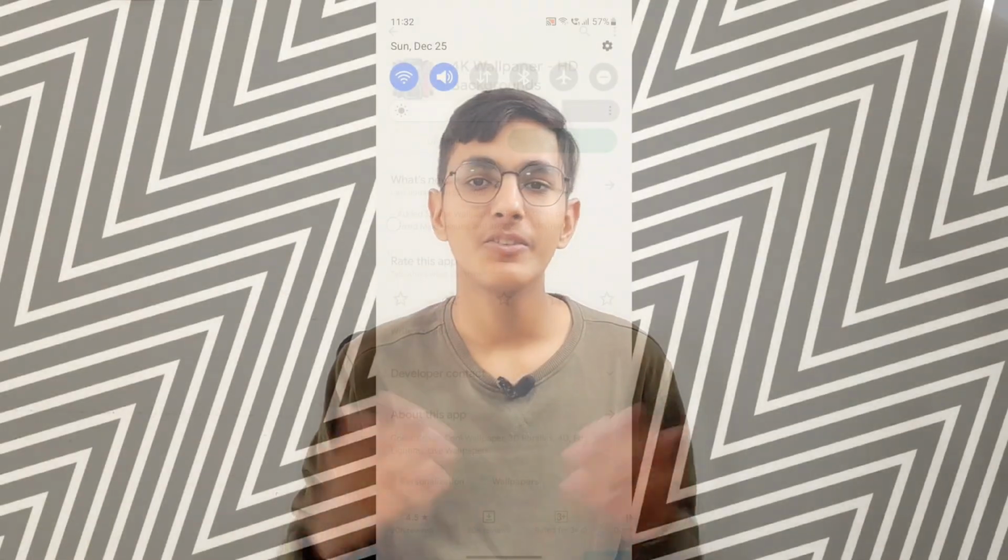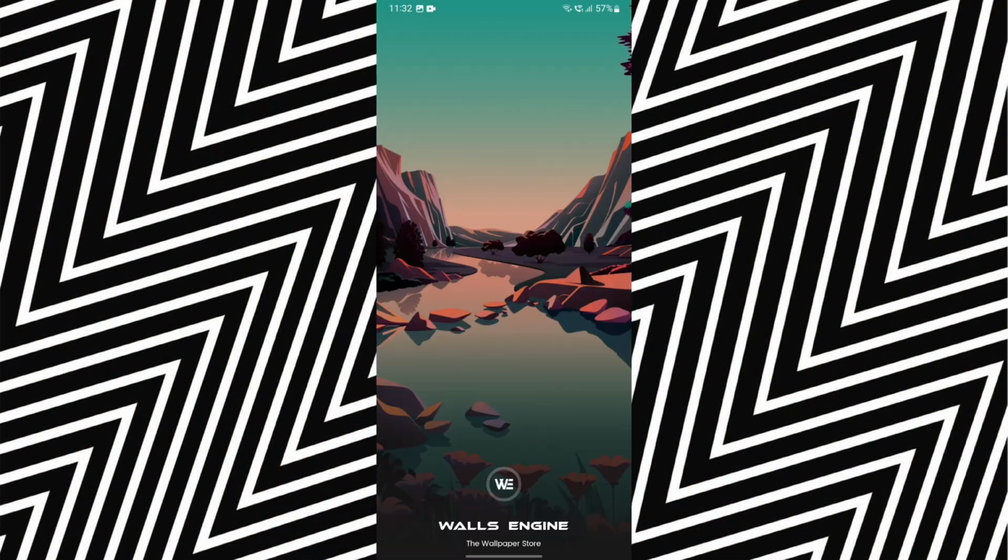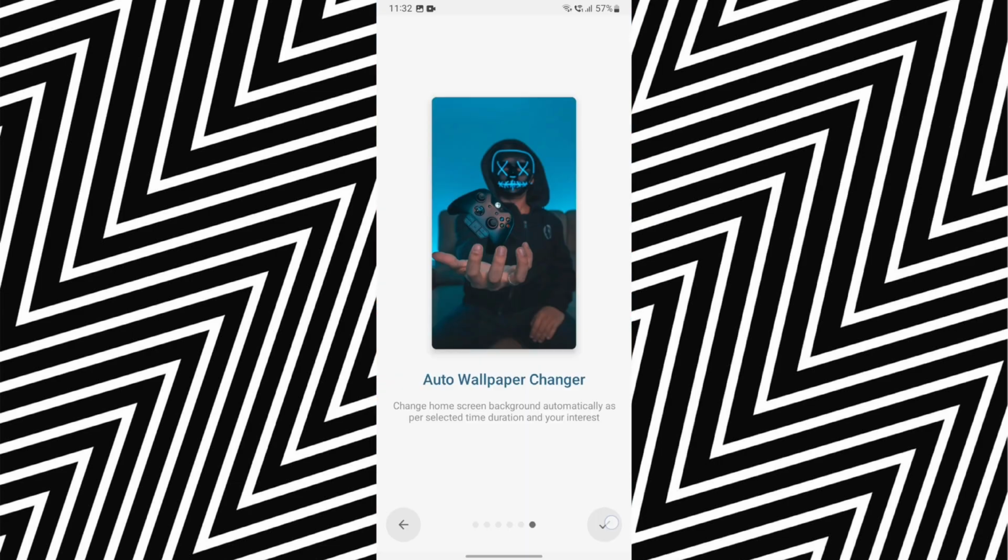Second on our list is 4K wallpaper. There are many amazing cool features in this app. You can set the auto wallpaper change feature on this. This means your mobile wallpaper will automatically get changed after a set time.